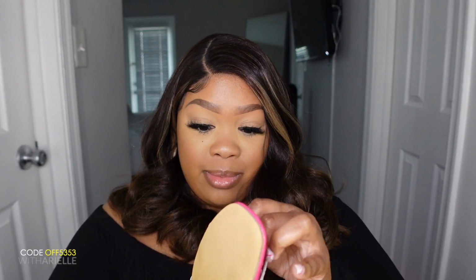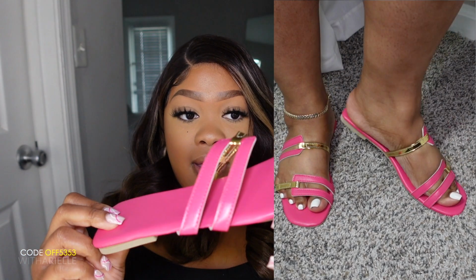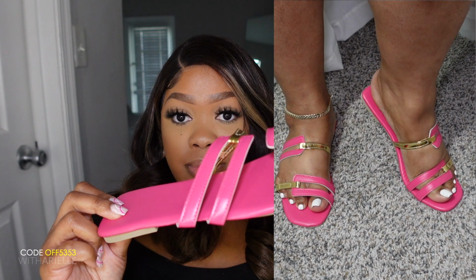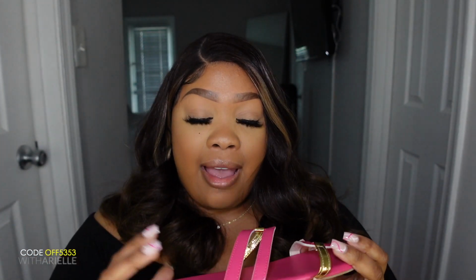Okay, now we're gonna move into my sandals. So this is the first one. So these are pink. We have gold and gold. Now honestly, I saw these on another website and I was like, oh man, they look so cute. I want to try them. But when I saw them on TEMU, I was like, okay, let's see it on TEMU. These aren't really what I was expecting, honestly. I thought that the gold part was like hard, but it's more so like bendy, you know.